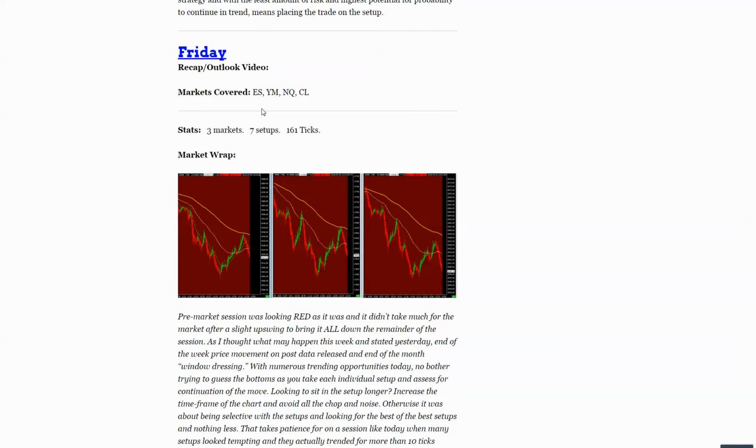Stats for today: 3 markets trading with 7 setups total, looking at 161 ticks in total. Again, not taking every single trend move of the day, but the big bias, big momentum for the day. Downward trend, as we can see here on the 5144, pretty clear right there, with numerous opportunities to the downside, everybody trying to search for that bottom.